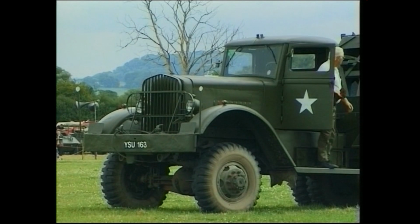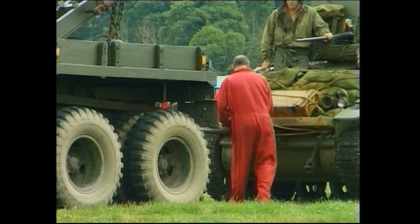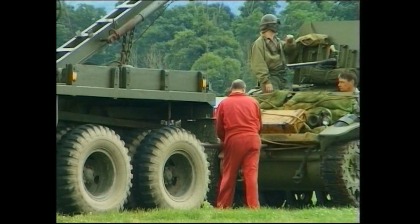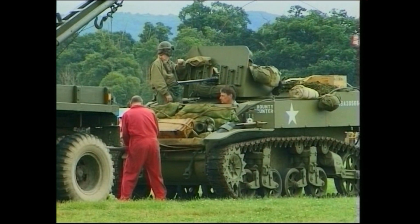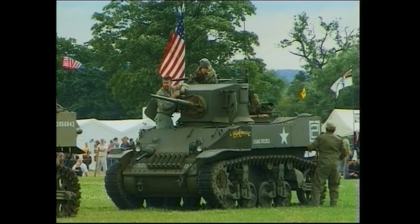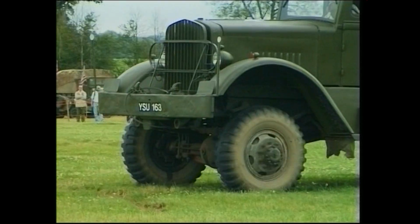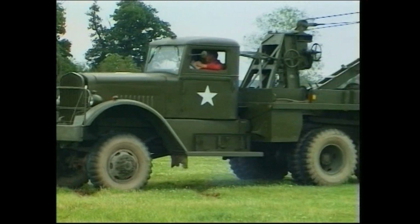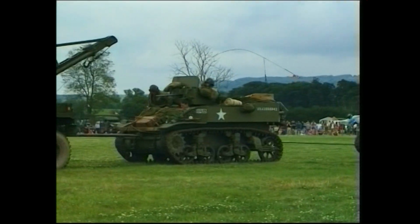There she is, that's the Diamond T, a 6x6, the Model M1. They were originally fitted with a big 145 horsepower Continental petrol engine, but most of them now, due to economy and the old petrol engines having worn out, are fitted with a more up-to-date diesel engine, because to run a thing like that on 2 or 3 miles per gallon is beyond most of the collectors' financial means. They made a few different models, with some with one winch and some with two.